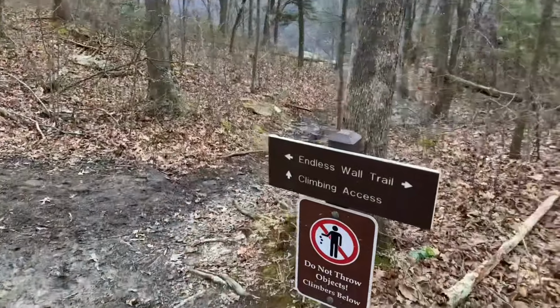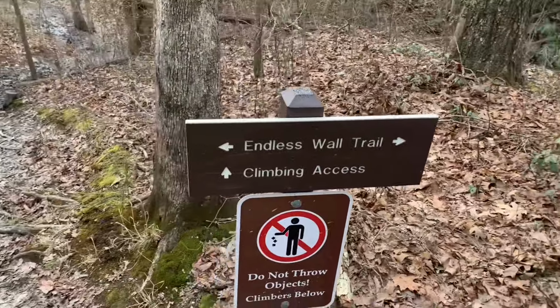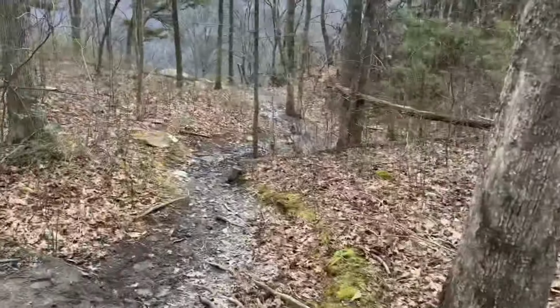And then we'll decide whether we're going to try to hit another trail while we're in the area, or if we're going to double back on this one and make it about a 5-mile day. We'll see. Okay, 1.47 miles in, there's this endless long climbing access, and this is a ladder.